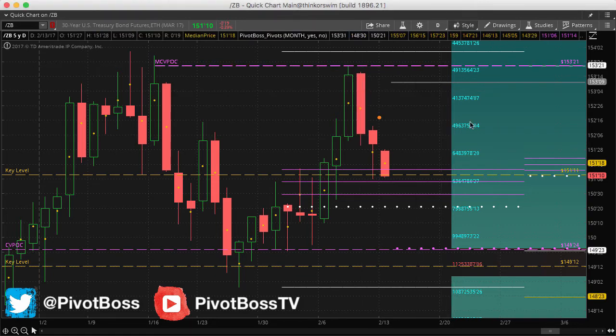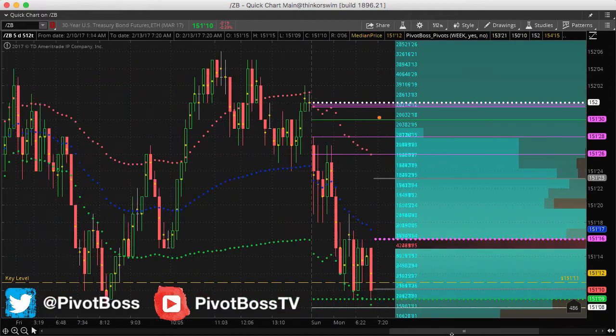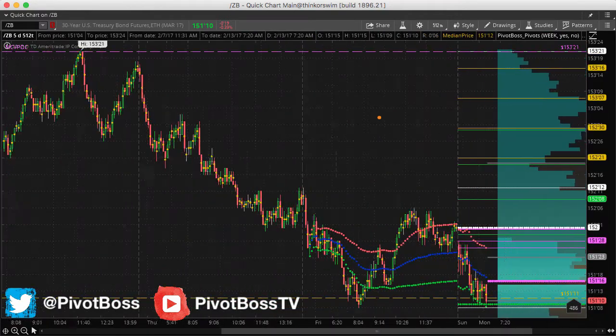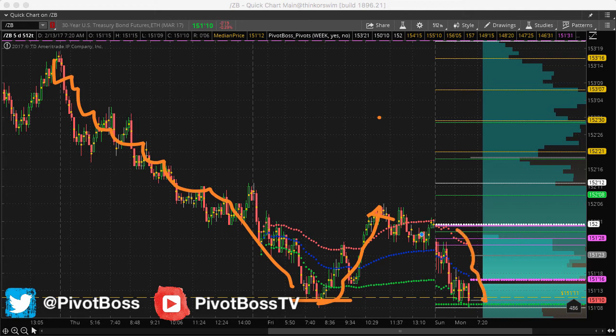If we take a look at the intraday time frame, here we are. You'll notice again that 151.11 is a very, very strong level. We had a major downtrend into that zone. We saw a nice little bounce and recovery. But here we are again, after Friday's bounce, coming right back down pre-market here Monday, 151.11s.